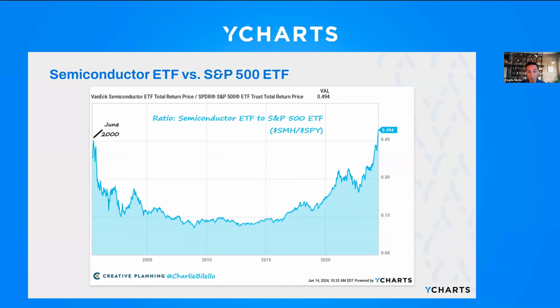This is the SMH ETF. And now we're at a new high. This ETF started in 2000, so we surpassed that peak from back then. And why is this important to watch? Because semiconductors tend to be a leading indicator for tech.